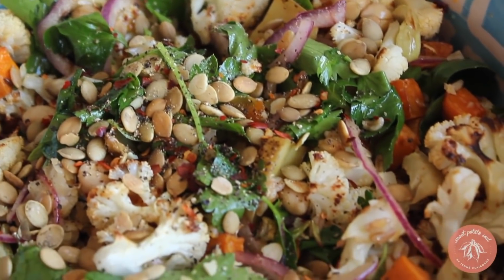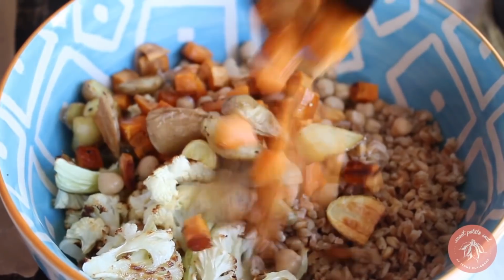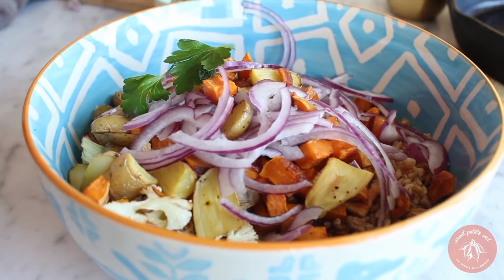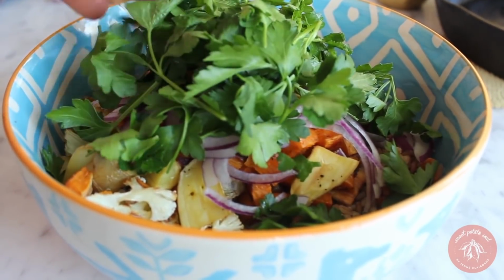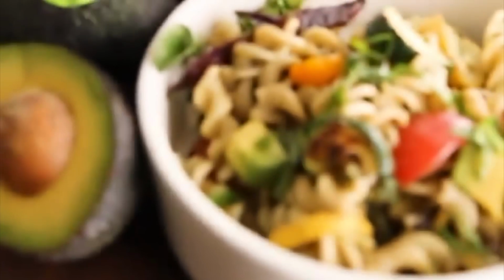Everybody loves cauliflower, and what better way to eat cauliflower than roasting it and then turning that into a salad. I love salads with roasted vegetables. So in this one we have the cauliflower, also sweet potato. It's so hearty and filling and flavorful and beautiful and colorful. And this salad, you can eat it all year round. It's really tremendous to add to your meal prep. It's also easy to make, so make sure you add this to your meal prep.